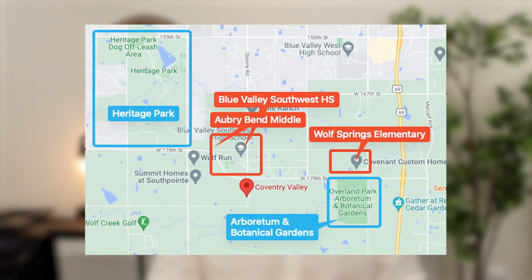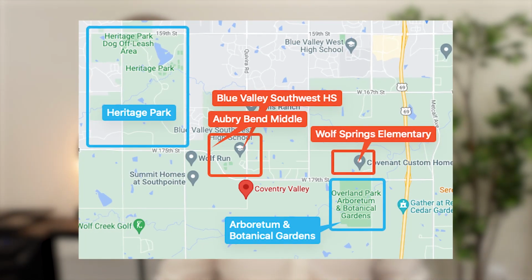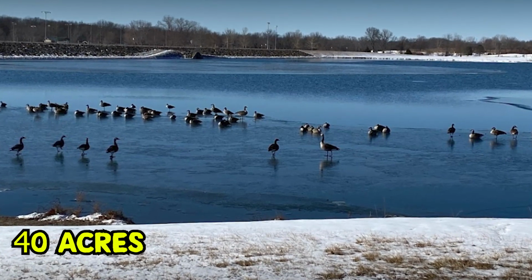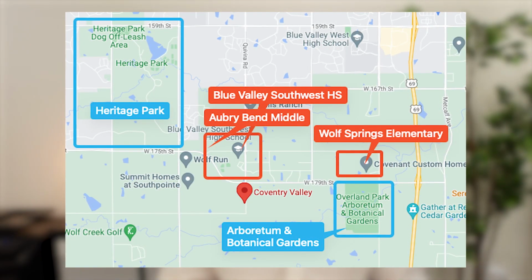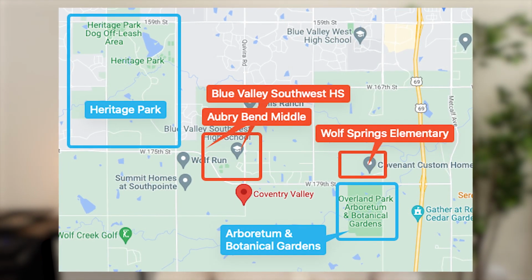Now listen to some of the other things that are in a short driving distance away from you. You're just down the street from Overland Park's Arboretum and Botanical Gardens. You're just down the street from Heritage Park, which is huge. It is 1,200 acres. It's got a lake that is 40 acres large, a dog park that spans 30 acres. You've got an 18-hole disc golf course, a softball field, football field, soccer fields, and of course, a public 18-hole championship golf course and driving range.